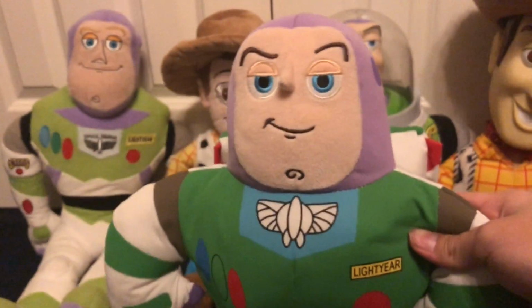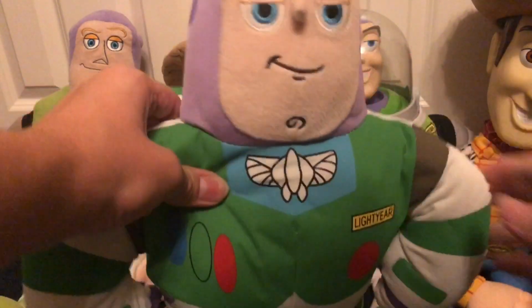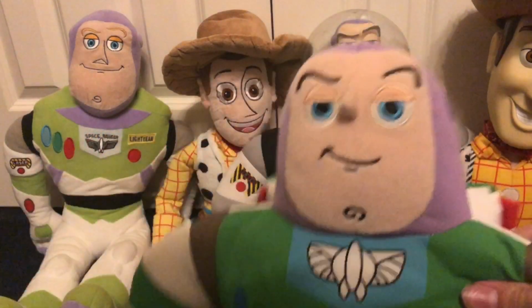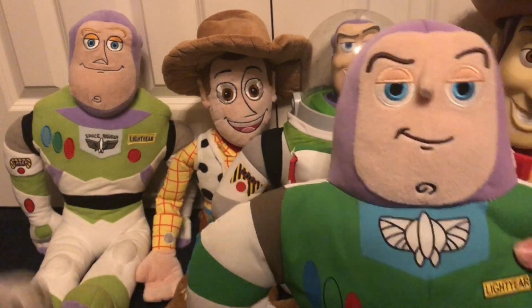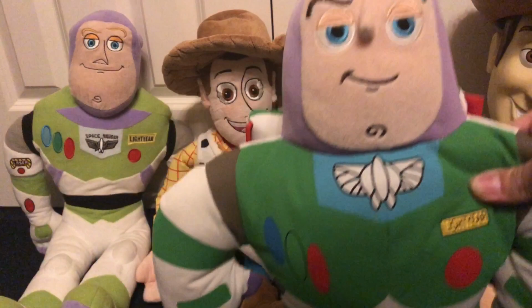This is, I believe, sold as an arcade prize. You might be thinking this looks quite similar to the Sega one. However, he's not made by Sega, and he is quite a bit larger. Let me get Sega Buzz here. Yeah, so you can see, definitely taller.